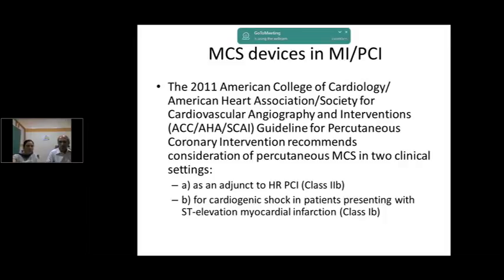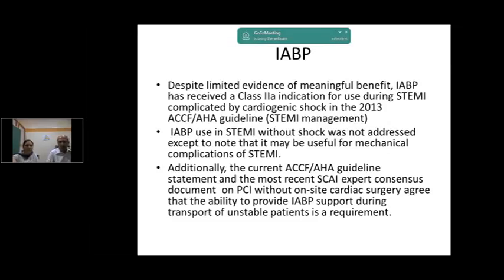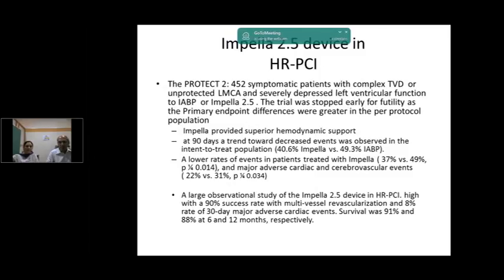Of course, there is limited evidence for the use of IABP. The role for the Impella 2.5 device in high-risk PCI is shown by the PROTECT trial, which has shown that Impella provides superior hemodynamic support when used in high-risk PCI patients. The same thing was confirmed even in a large observational study.